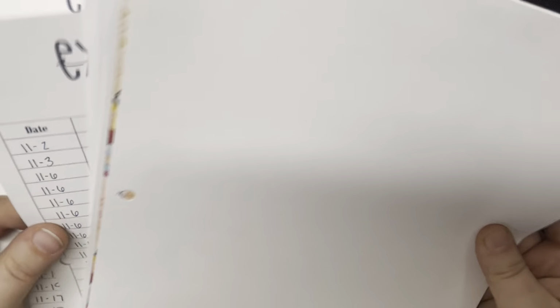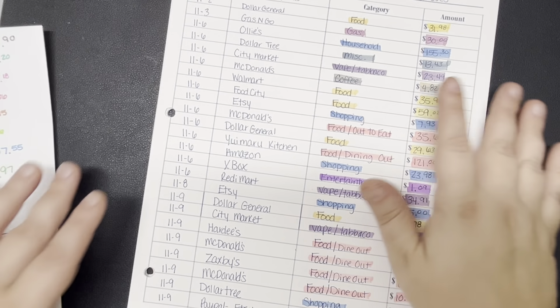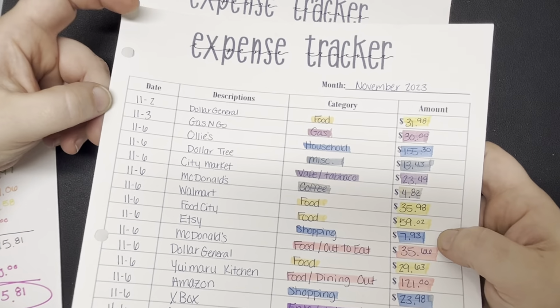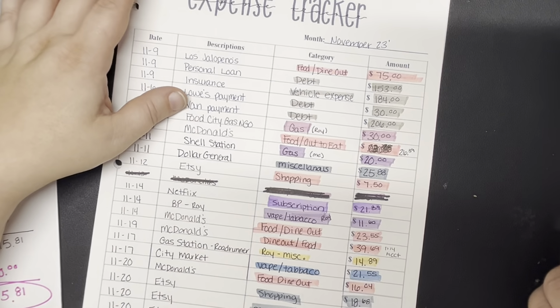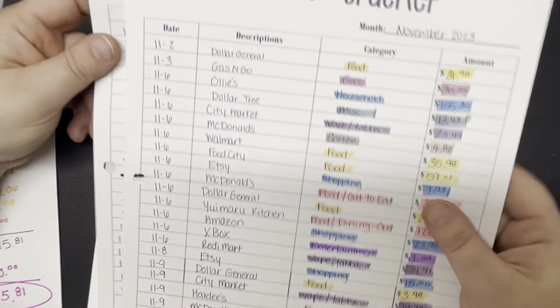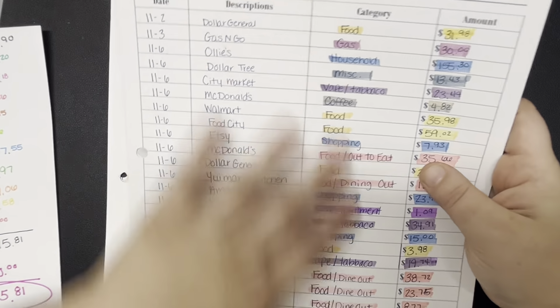Okay, so I didn't write the no spend down in here, so this is going to be off a little bit. And I did my best to track down what we spent on the card and stuff. Cash is not included in this, and this is only our joint banking account. So I really tried really hard. And if you like this expense tracker, I got this from Lisa Grateful Me, who is the Happy Mailbox Co. over on Etsy. So I have 1, 2, 3, 4 trackers worth of expenses.